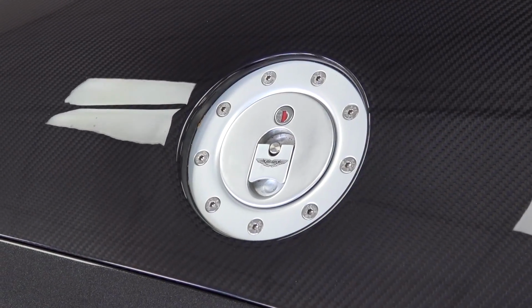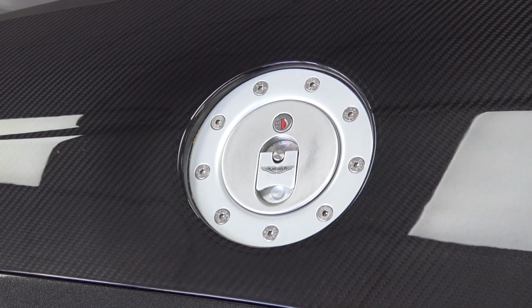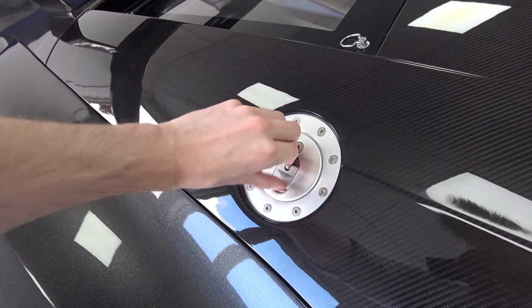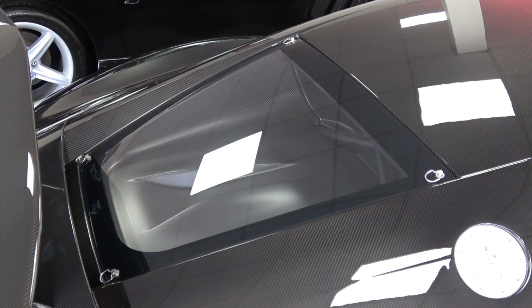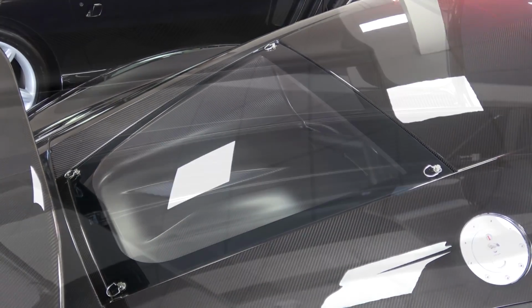The fuel tank can be accessed for refueling by firstly unlocking and then raising the latch. The glass cover here can be removed by taking out the 4 pins, one in each corner. It exposes a small carbon area at the rear of the roll cage. At the bottom of this is a slim air intake.